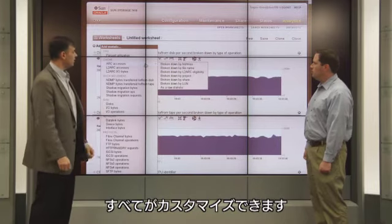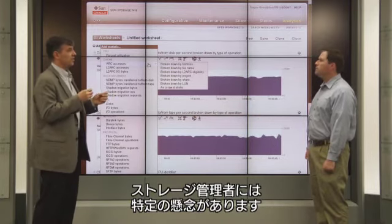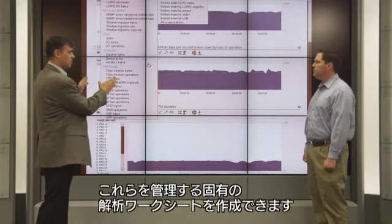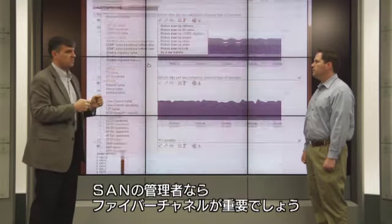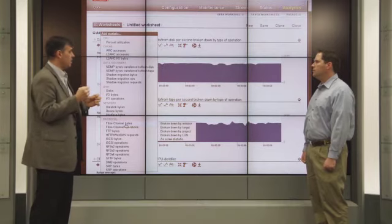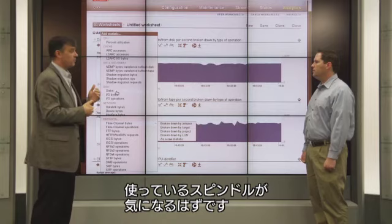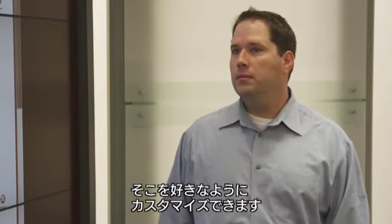And again, as I said earlier, a lot of times as a storage administrator, you have specific things you care deeply about. Maybe you're the backup storage administrator, so you'll build your own analytics worksheet that manages those things. But maybe you're the SAN administrator and you care deeply about the Fibre Channel operations that are going on. Or maybe you're the disk administrator and you care about the health and welfare of the current spindles. You can customize this and build it any way you see fit.